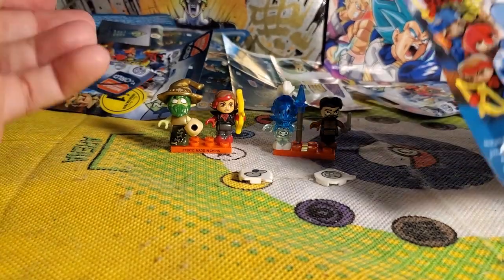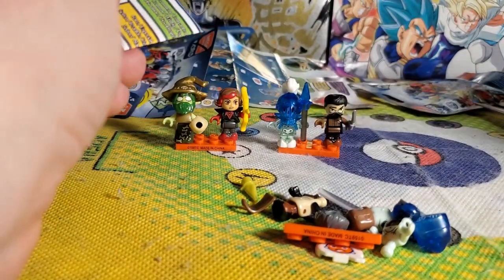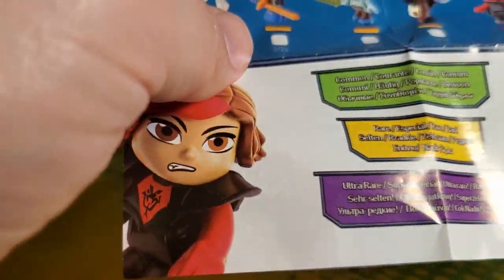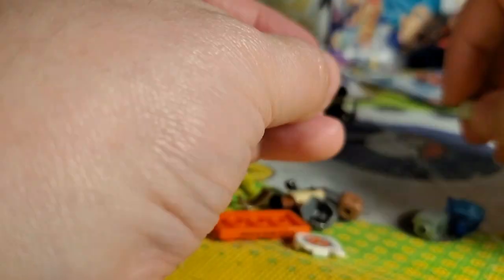Now, it'd be wonderful if all of these were different. It would be impossible. For a second, I thought we got the same one again, but this is actually a different one. They don't have names, which is too bad, but... Oh, look at that. It's another rare. We got these two. The blacksmith, and I guess it's a ghoul?